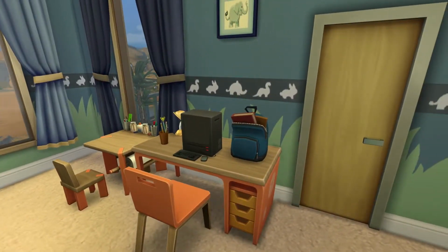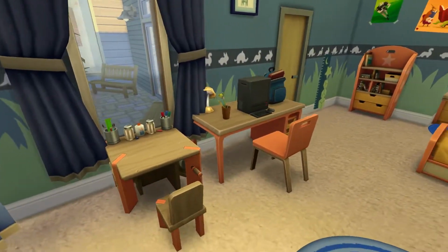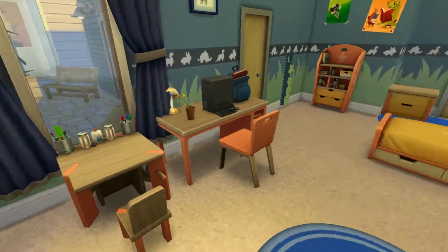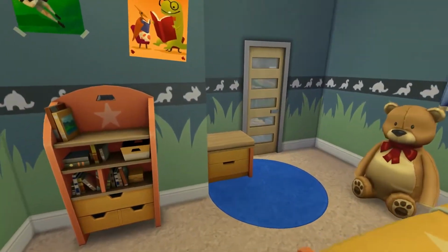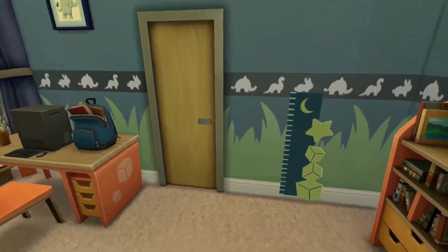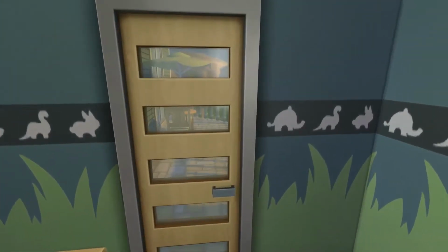An old computer. I am picturing the family has an old computer laying about, and then thought they could make a little computer for their child. A little artistic table there. Creative table, I think it's called. A few toys. Big teddy bear. A toy chest. A bookshelf, and a nice little place to measure them. There was also that in the nursery, by the way.